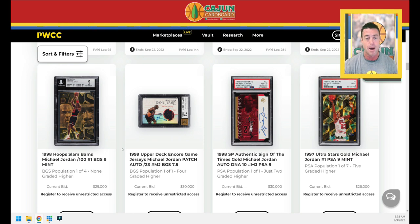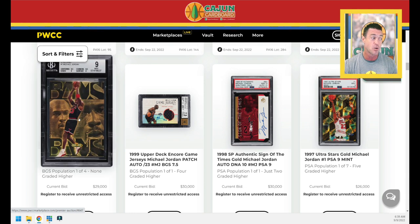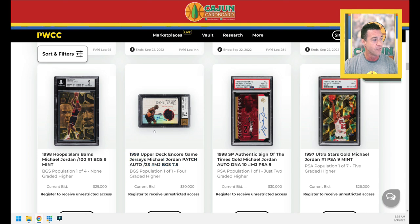I don't know what the PSA pop looks like, but remember, there's only 100 of them. I don't suspect there'll be a lot more BGS 9 slam bam Jordans that hit the market to raise that pop much higher. That's a special card that you're looking at right there. Very highly sought after Michael Jordan card from the 90s.